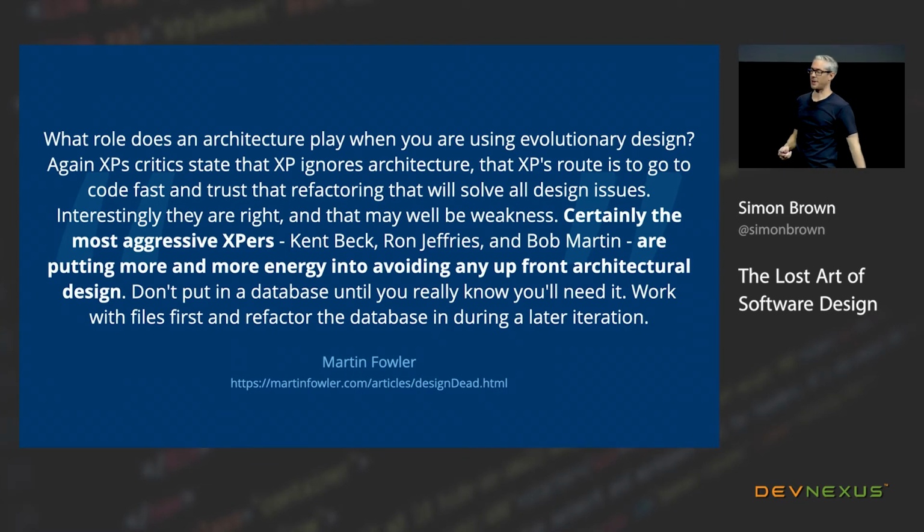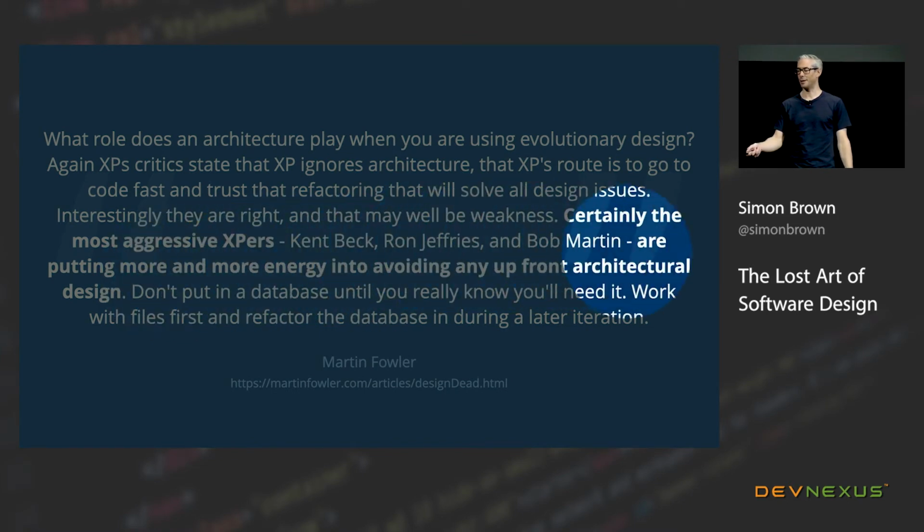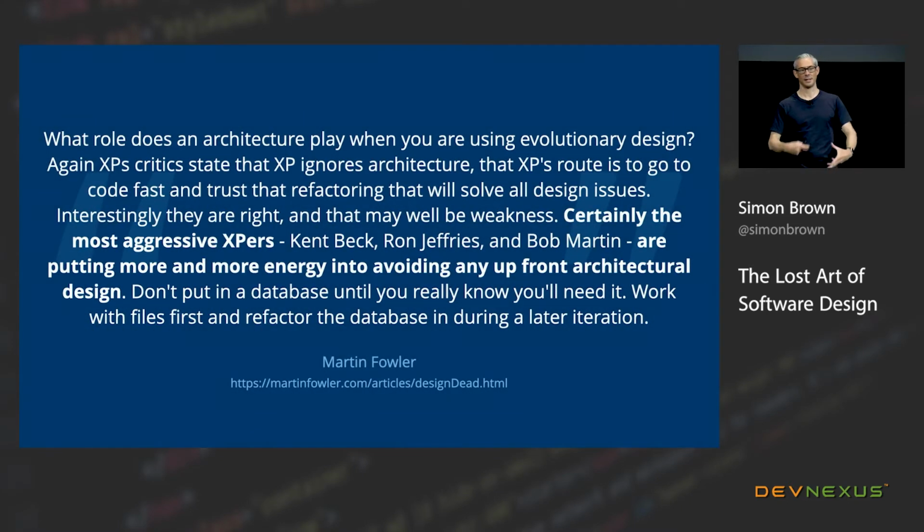Another one here from Martin Fowler. It's got lots and lots of words in here, but it talks about putting more and more energy into avoiding any upfront architectural design. So again, luminaries of the agile world are kind of pushing people away from doing upfront design, which is a reaction to a lot of the waterfall stuff that went before this, but maybe taking this at face value is not the best way to do things.